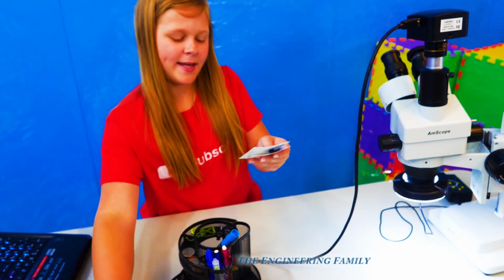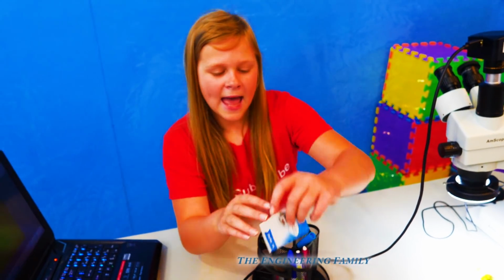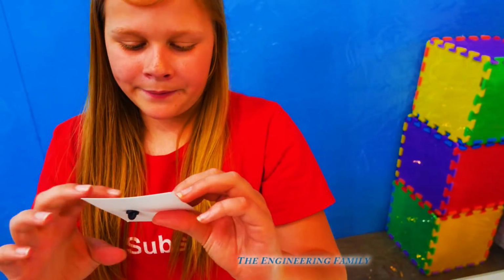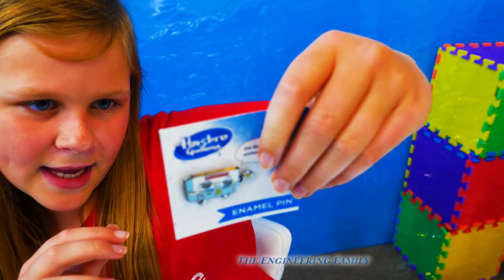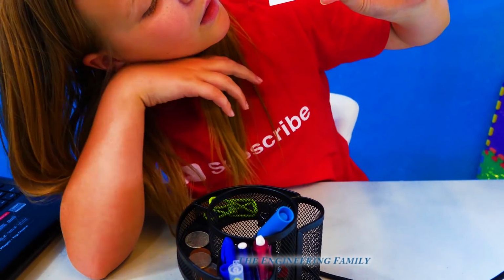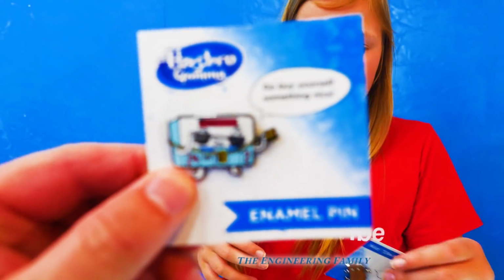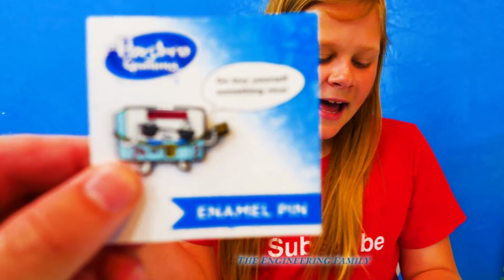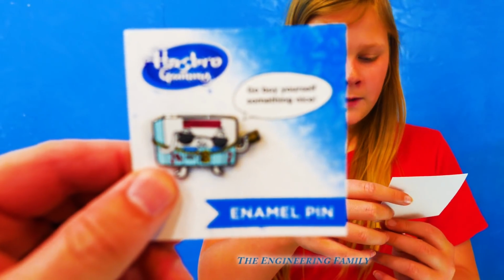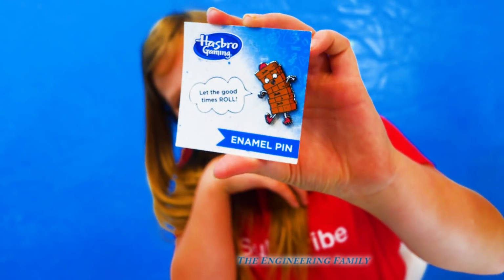I also have some pins. Oh, really? Show me. There's some Hasbro pins. I can't see. This one is the game. Oh, yeah. I'll show people at home. It's a game pin. Monopoly. Oh, yeah. And this one, I think, is Jenga. There's Monopoly. And there's Jenga. And then you have a little squishable pin, right? Right. And what else is inside of there?